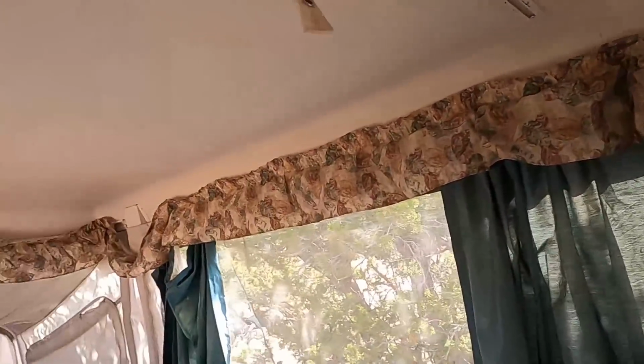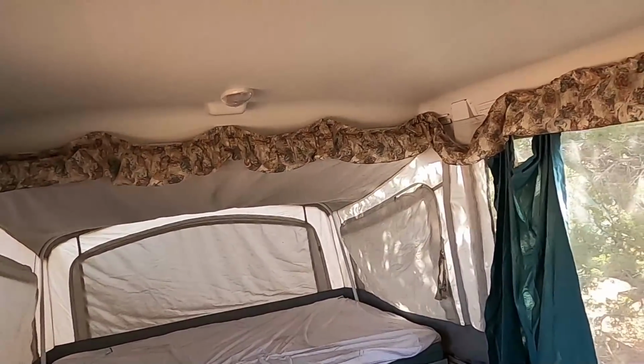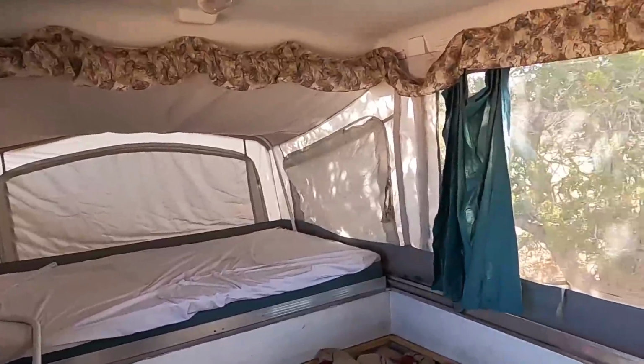It needs to be cleaned up. I need to go through and I'm going to clean this thing up. I'm going to check over all the systems and work on getting everything working, so when somebody comes to stay, it'll be all ready to go for them.